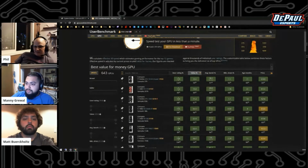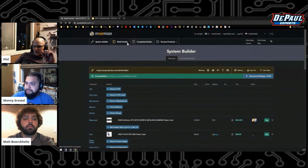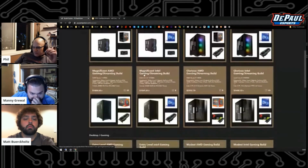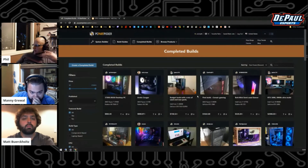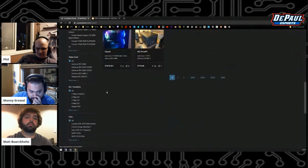And like I said, on both of these tools as well, there are build guides. If you're looking for guides on how to build a specific PC, there's also completed builds. So say you have one part that you're dead set on getting. You're dead set on getting a 2080 Ti in your build, or let's see, okay, here we go.